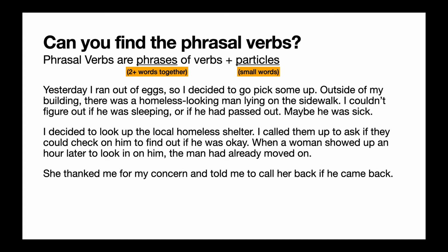Let's read it together. Yesterday, I ran out of eggs, so I decided to go pick some up. Outside of my building, there was a homeless-looking man lying on the sidewalk. I couldn't figure out if he was sleeping or if he'd passed out. Maybe he was sick. I decided to look up the local homeless shelter.